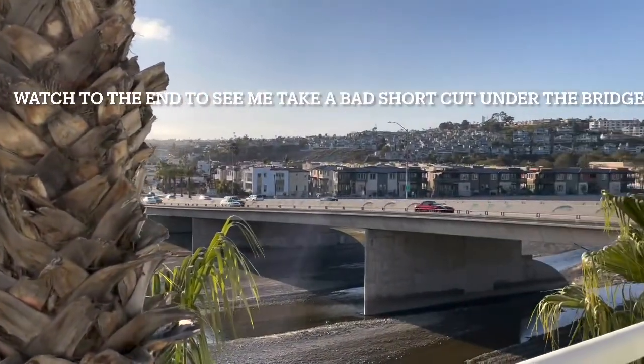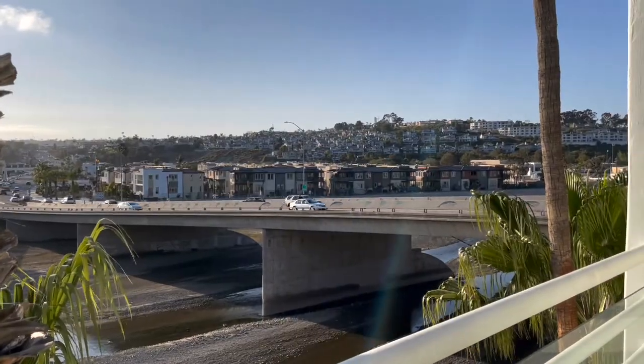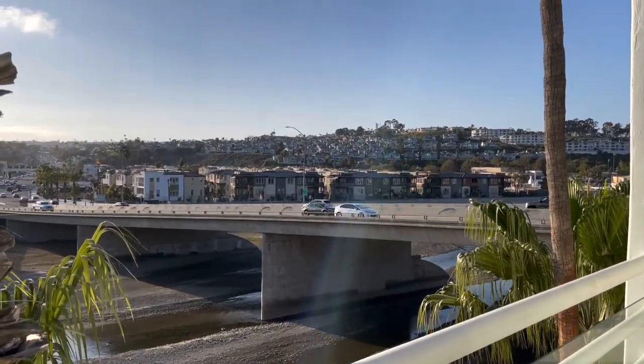Make sure you watch to the end as I attempt a shortcut under the bridge, which ends up not being much of a shortcut at all.